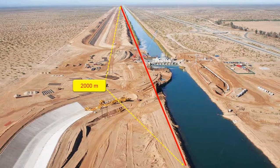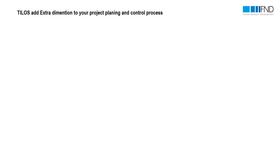Today I chose the channel project because in many examples we were using highway and railway, and I just want to mention that this can be used for any project which is linear. And as you see, this project is also linear, and I would like to use this example.